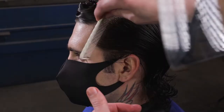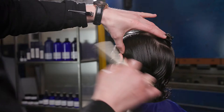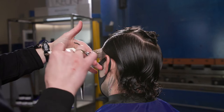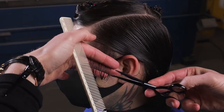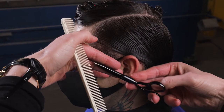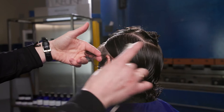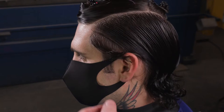So beginning on this side, we'll create our first diagonal section for our guideline. And remember, we have that little bit of length at the top to work from. So low tension for the first one so we don't stretch the skin. Our guideline from the top and very slightly shorter towards the bottom. Just check that. Yeah, perfect.